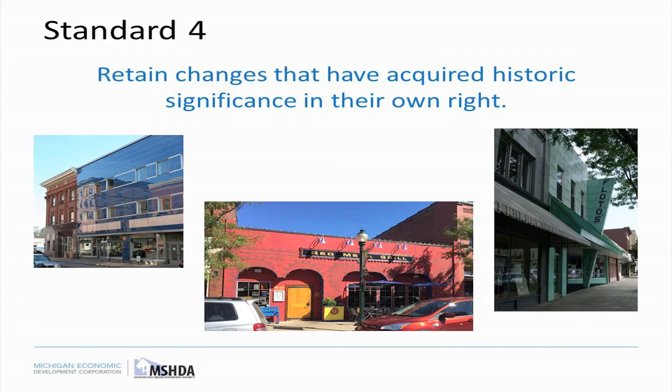You want to retain changes that have acquired historic significance in their own right. So on the left-hand side, if this historic building had been covered over in kind of Art Deco materials, and it's over 50 years old, then this may be something you want to retain. This example in the middle is in Boyne City, where the Red Mesa restaurant used to be 2 storefronts, but it is now a landmark restaurant in the town, so it is retained. And then on the right-hand side is the Flotus restaurant in Grand Haven, which also took some historic facades and covered them over in this green panel, but it's been there for more than 50 years and has become a landmark in the city.